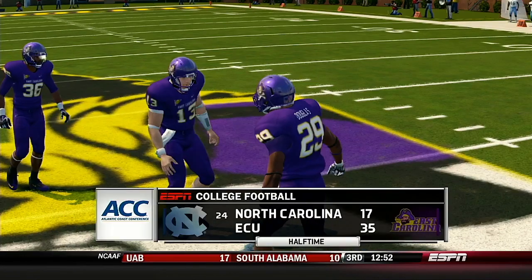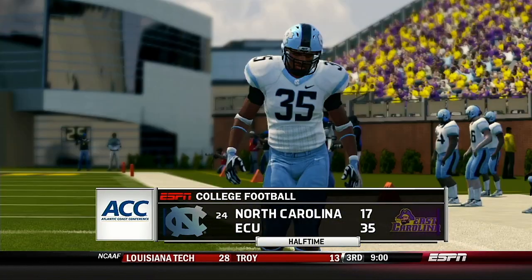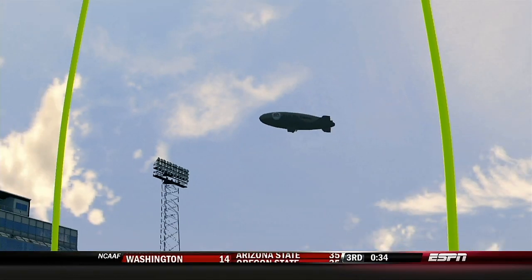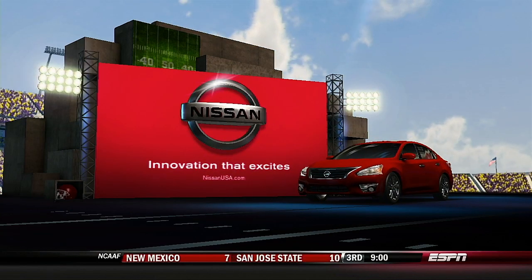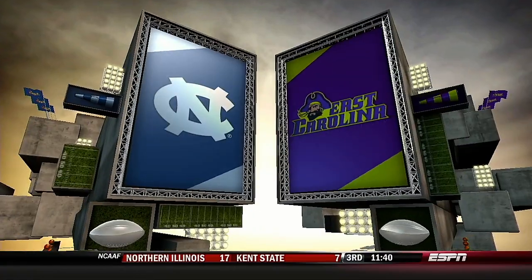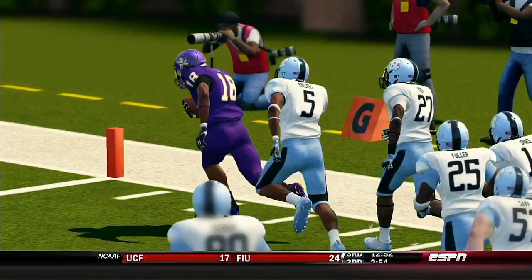We've played a half of football here. The Pirates with an 18-point cushion. We've played 30 minutes. Glad to have you with us on the EA Sports NCAA Football 14 Halftime Show presented by Nissan. Innovation that excites. David Pollack and I here in the studio to break down everything that just happened in your game.